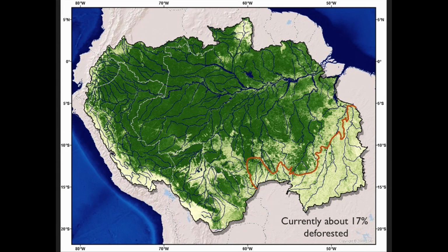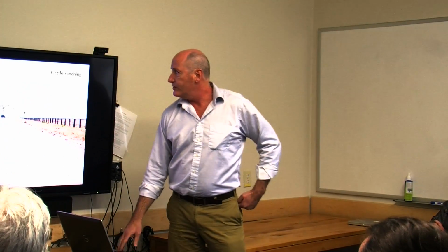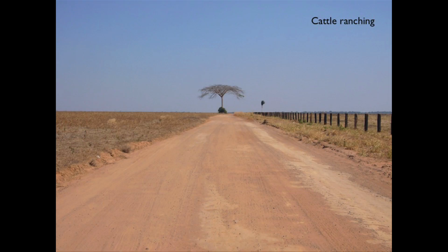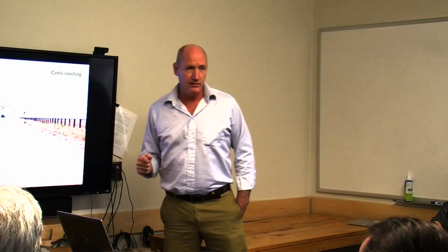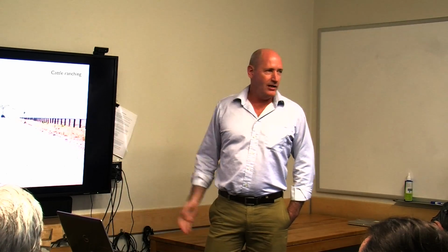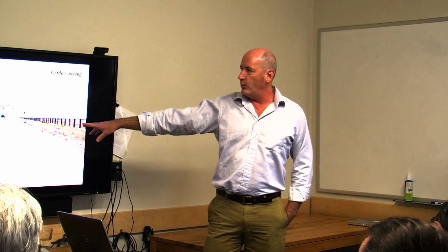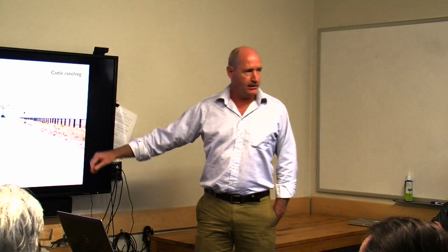Currently about 15 to 17% of the entire basin is deforested, mostly in this region here. When we look at what it's turned into, the majority of it is cattle ranching. And this is a typical dry season shot of the cattle ranching, in the evergreen forest biome. They left one tree that is now dead. But that's a pretty typical shot in the dry season. It's been 5 months without rainfall, and without trees, it just dries out immediately.